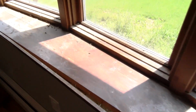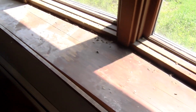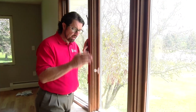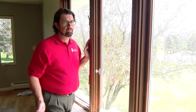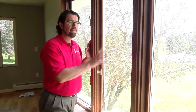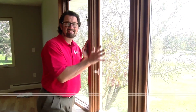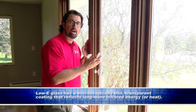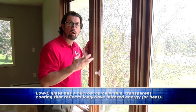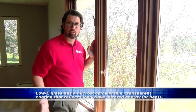As you can see, the seat on this window has begun to deteriorate. The UV rays from the sun do a tremendous amount of damage. It breaks down the finish on the seat of the window. It also can fade your flooring, your drapery. That's why with our New York Sash brand windows, we put a coating of low E. It stands for low emissivity. That helps reduce the amount of ultraviolet light that gets into the home to break down the finishes on your bay window and on your flooring.